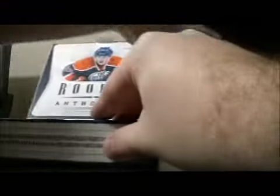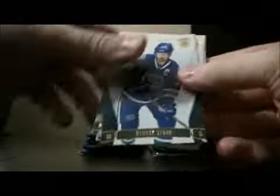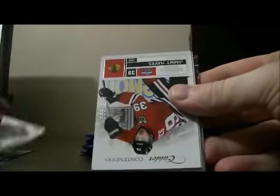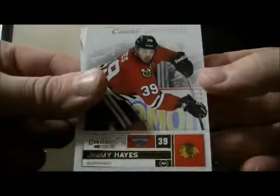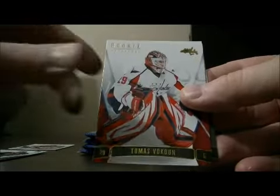Let's pack last. Here we go, pack one. We have base, we have a Color Contenders card for the Blackhawks with Jimmy Hayes, 605 out of 999. Decoy, base, and base.